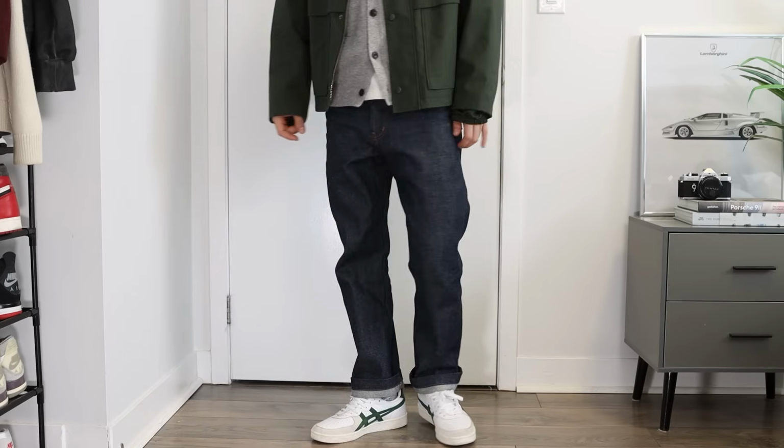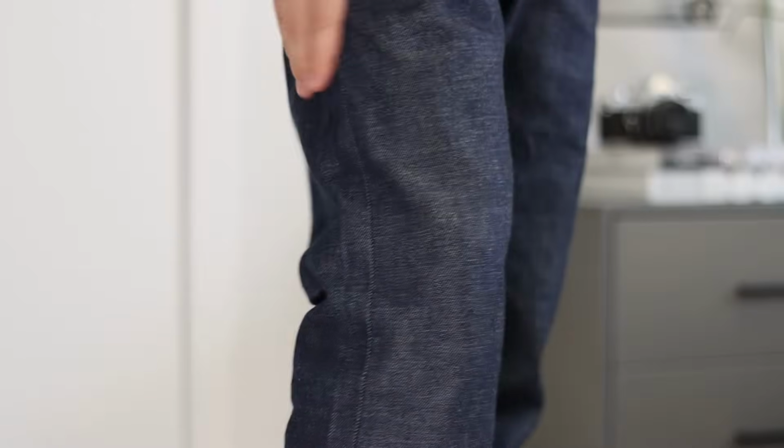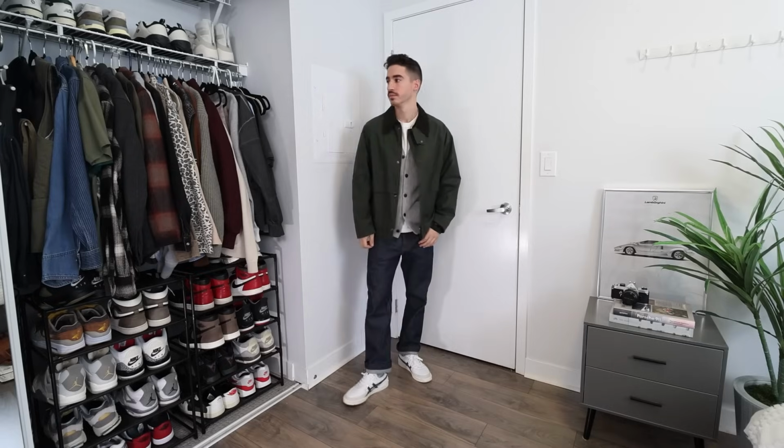And there is such a thing as dressier sneakers. And I think that the Onitsuka Tiger GSM is the perfect depiction of that. Something even like an Adidas Samba, a little bit more of a slimmer silhouette, I find goes the best with a dark pair of denim. And the overall benefit of wearing selvage denim is that they're gonna have a ton of distressing details that occur over time, which is something that is super exciting. It's literally like your pants have a life cycle, which I think is really cool.